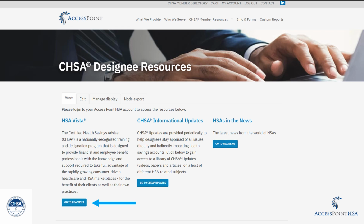After you click CHSA Member Resources and put your email and password in, you can choose one of the three options that you see here. We'll start off with HSA Vista. Just click the blue box with HSA Vista on it.